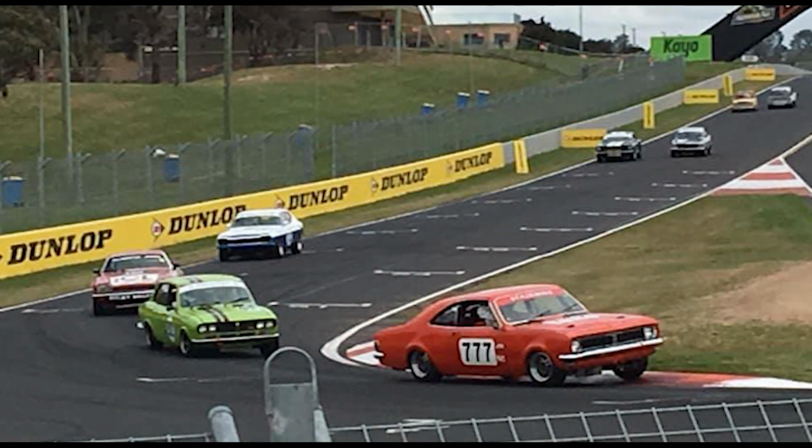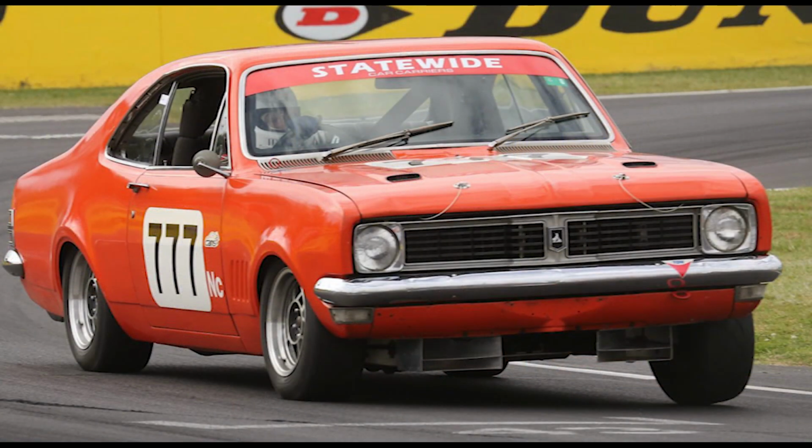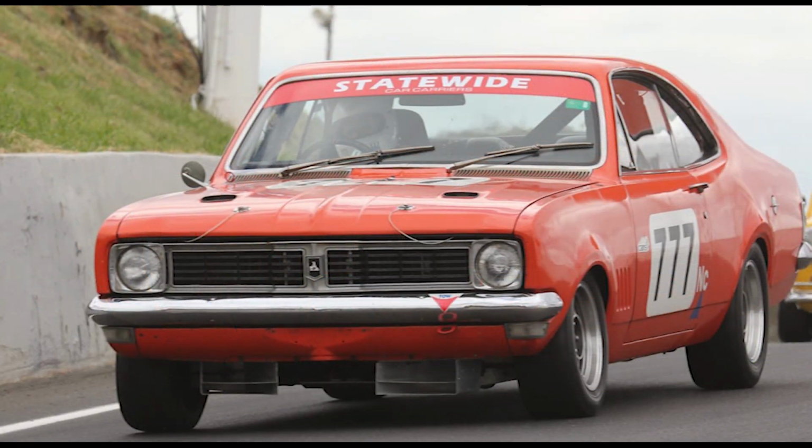No. I do like hearing people say, wow, I saw your Monaro out on the track. It was so good to see one. And I think, yeah, okay, you put a smile on people's faces, apart from putting one on my own face driving around there anyway. All the best to Pamela, and thanks again. Okay, all right, no worries.